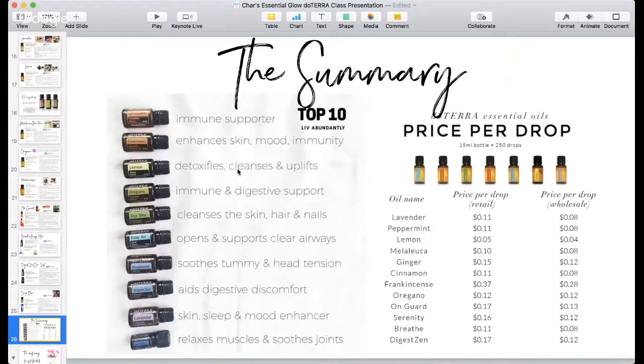It really helps uplift. Citruses in general are very uplifting. Oregano, remember, it's our big gun, so it's going to support our immune and digestive support. And again, very cleansing. Tea tree or our Melaleuca is very cleansing to the skin. It's great for your nail beds too. I forgot to mention that, but after shower, you can use Melaleuca or tea tree around the nail beds to help cleanse them. Easy Air or Breathe is going to help open and support clear airways.